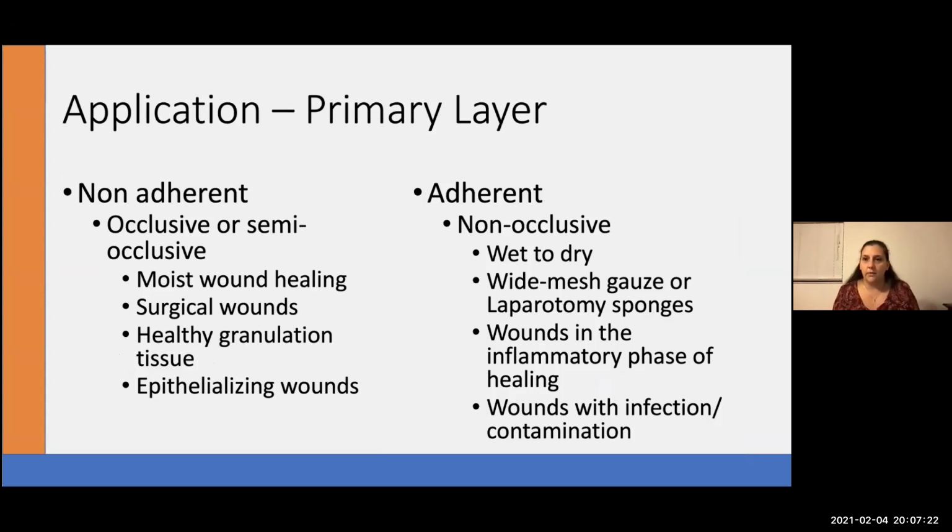And when we think about the primary layer, essentially there's just two big basic categories. We have the adherent, which is your wet to dry, which is kind of the old school, been around forever. It's still a great way to manage wounds, but it's not one that we use very often or for a very long time. Wet to dry bandages are essentially gauze, lap sponges. And these are going to be times in which you have a wound that's in the inflammatory phase of healing, or a wound that's infected or highly contaminated. That's when you're going to choose to use an adherent primary layer.